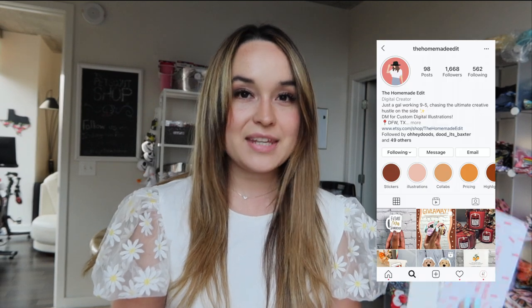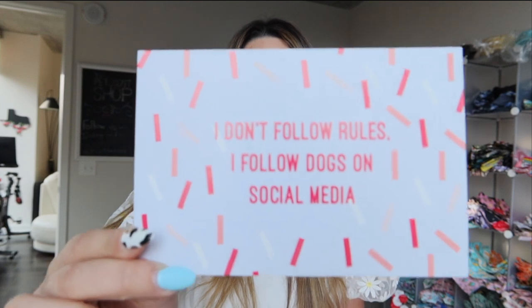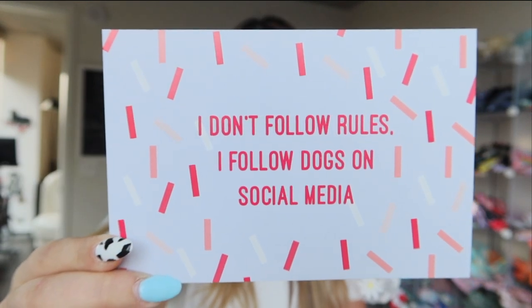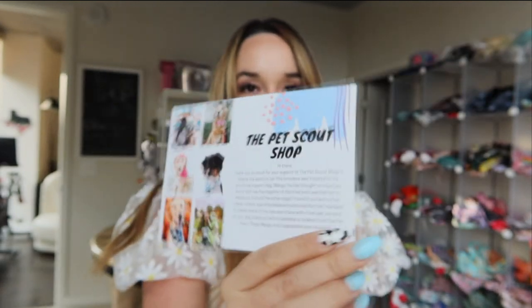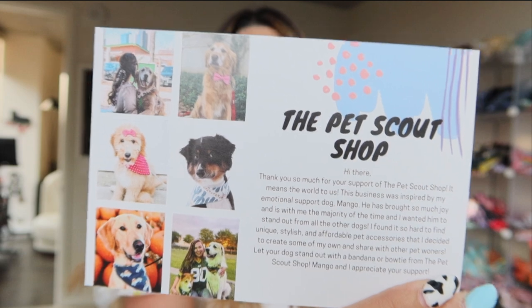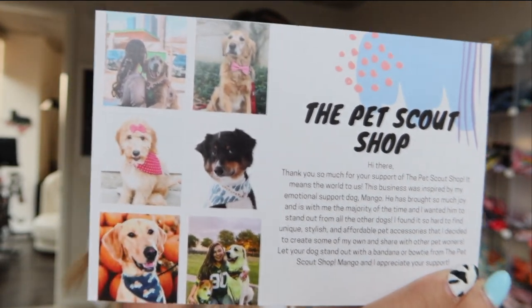Like we want them, I wouldn't like just someone getting a card and throwing them away. So I worked with Pri from The Homemade Edit and she helped me design them. So this is the first one. It says, "I don't follow rules, I follow dogs on social media." And in the back is our story. How we got started with the brand, how it all started, and a picture of some of our models.